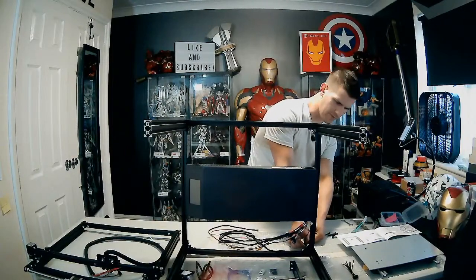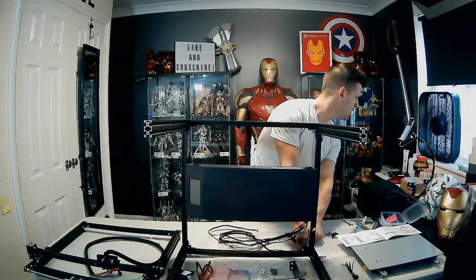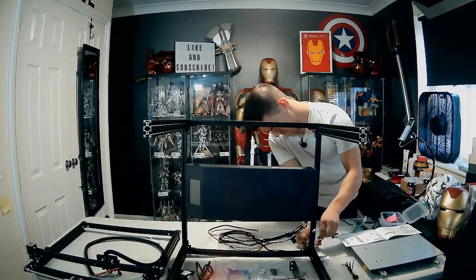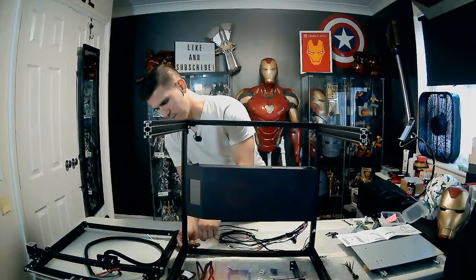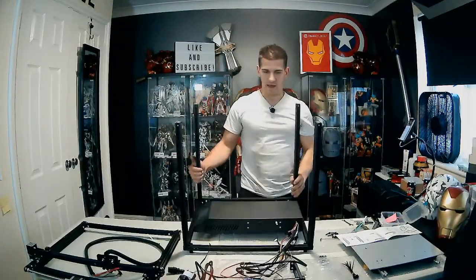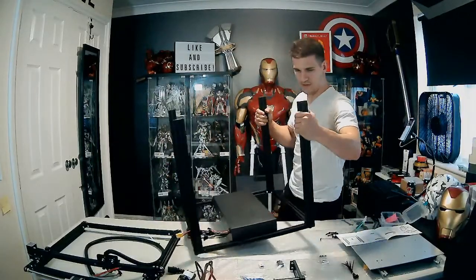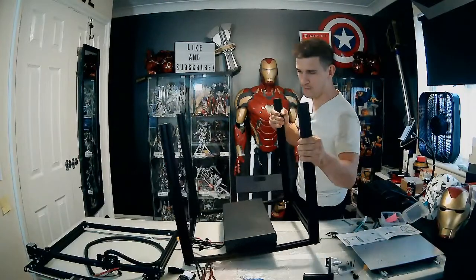How much does the humidity affect PLA Plus? I'm not sure. I know I leave a lot of my filament out too long. I know that. I leave it on the printer until it's empty, really. And I'll get some stringing occasionally, but nothing to really care about.